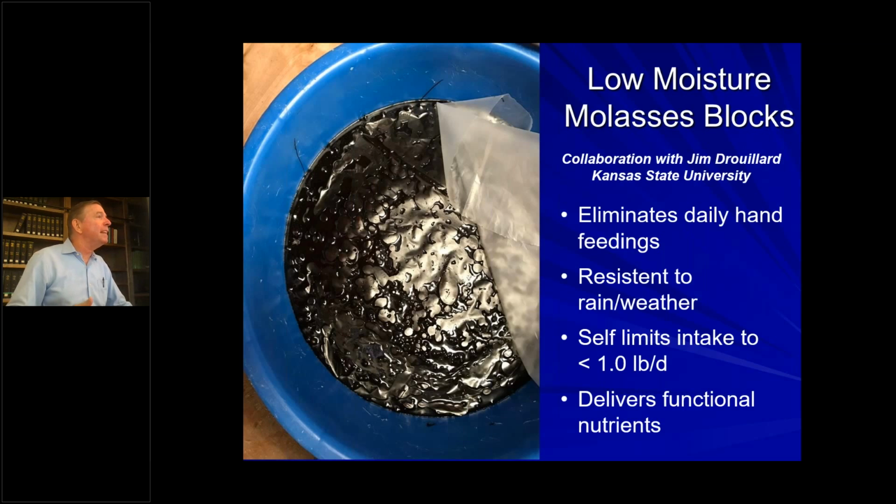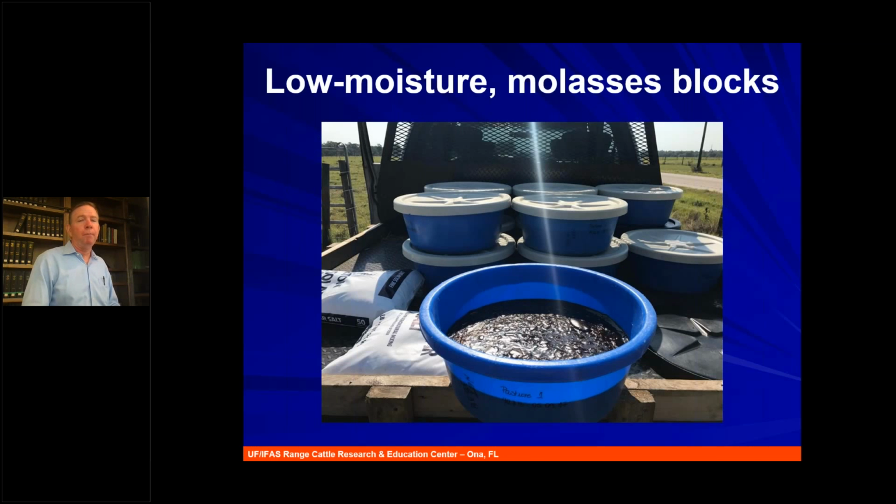It eliminates the need for daily hand feeding. They're resistant to rain and weathering, which is important in Florida in the summertime. We were hopeful that they would be self-limiting to less than a pound a day. That was our goal. And we can formulate them to deliver these functional nutrients. So we ran first studies last year.